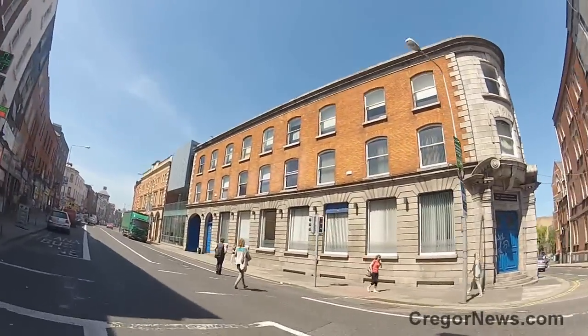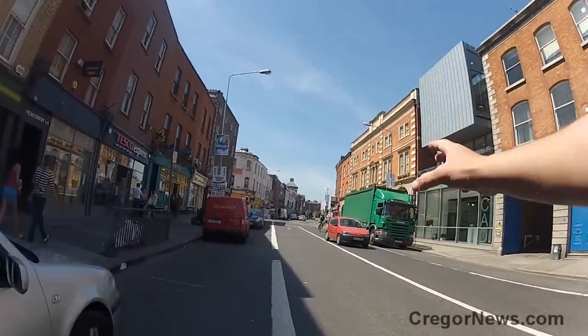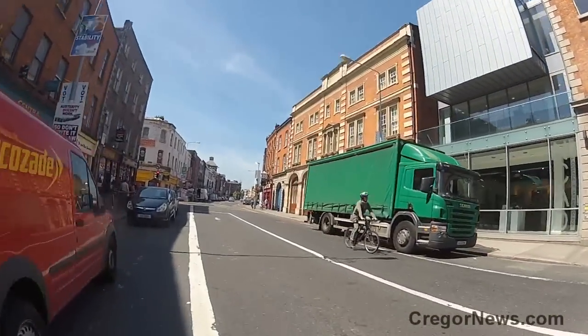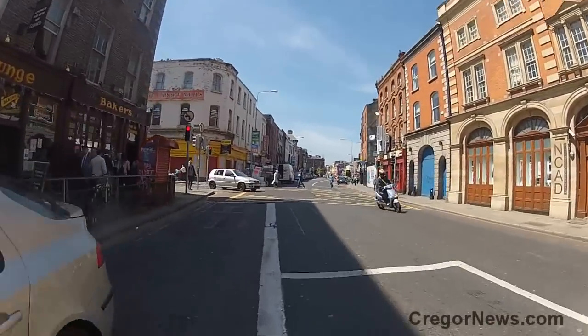And then we have across on this side the National College of Art and Design. That used to be just in this section, but it's actually extended all the way down now. And it's a fairly big complex.